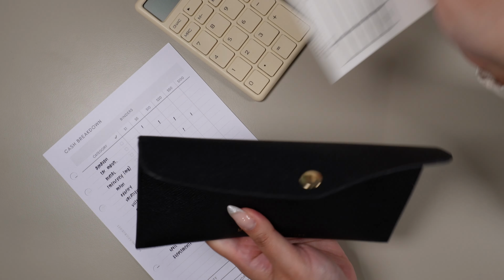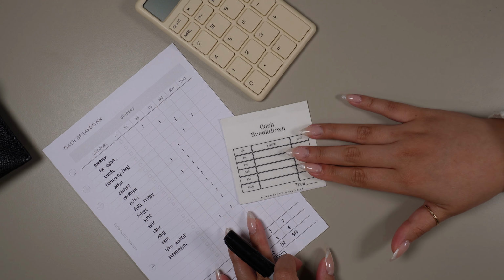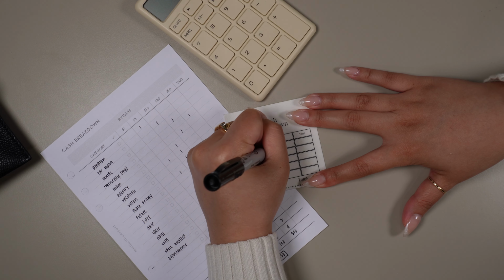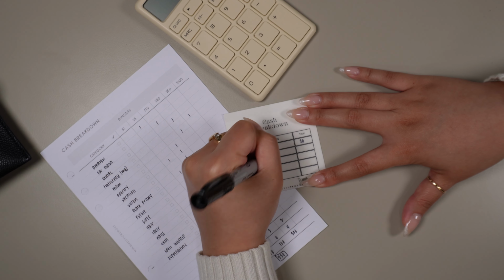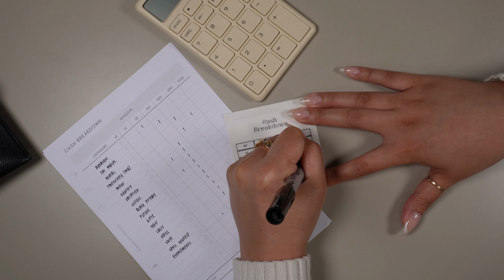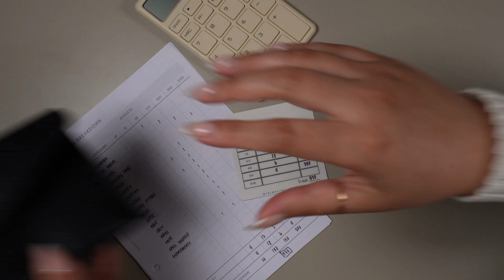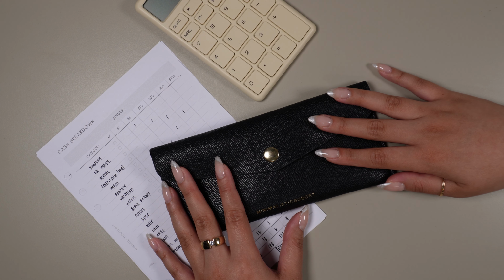Now I'm just going to fill out my cash breakdown or teller slip, and this is what I'm going to be giving to my bank teller so that they can give me all of my denominations. So for fives, we need a total of 4 $5 bills, which gives us 20, 18 tens, which gives us 180, 6 20s, which gives us 120, and 4 50s, which gives us 200 for a total of $520. And finally, I'm just going to put this back inside my bank pouch. And then I'm going to go to the bank to withdraw all of this cash to fill up all of my cash envelopes.